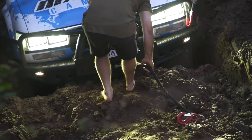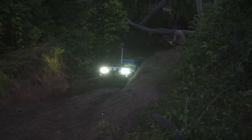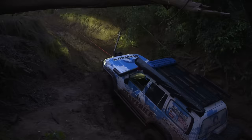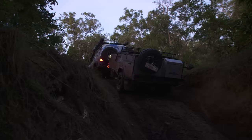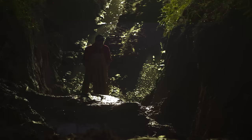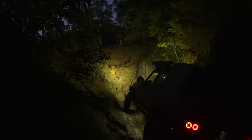Let's winch him. Once again, Palm Creek has just said no, and it's out with a winch. It's all happening around here. We've got one more vehicle to go. She's no easier, this obstacle. It's not gotten any easier with vehicles up it, but big 79, let's punt her up here and see how she goes.